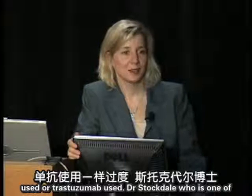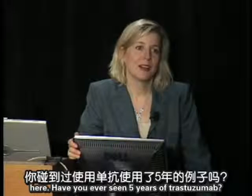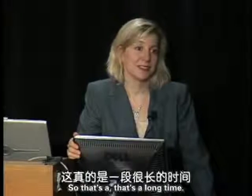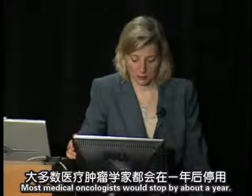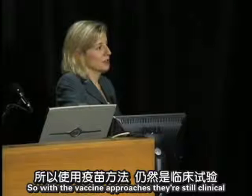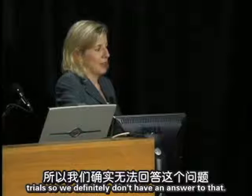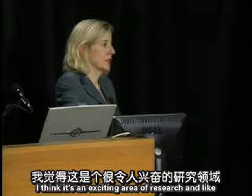Dr. Stockdale, who is one of our other medical oncologists, is in the audience here. Have you ever seen 5 years of trastuzumab? So that's a long time. Most medical oncologists would stop by about a year. So with the vaccine approaches, they're still in clinical trials. So we definitely don't have an answer to that. I think it's an exciting area of research.